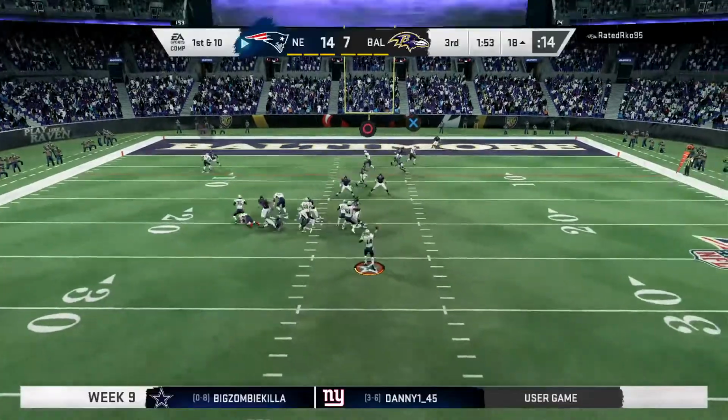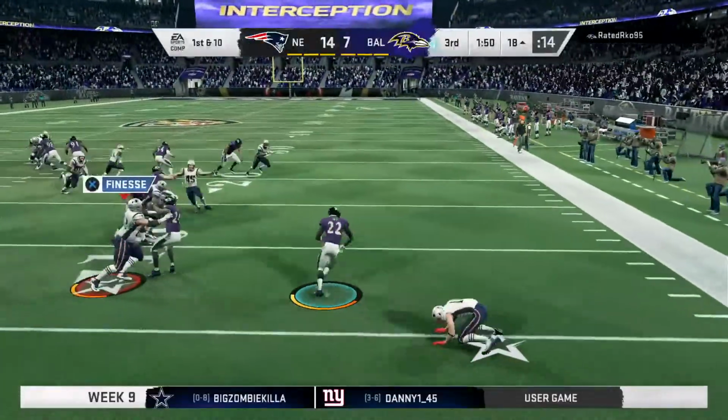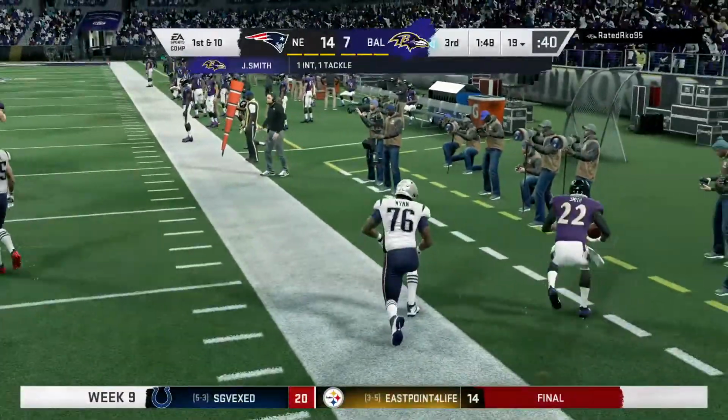Darnold on first down. A 50-50 ball here, and it's intercepted. Picked off here by Jimmy Smith. He was looking for Edelman there.